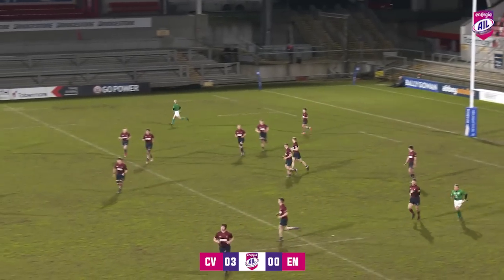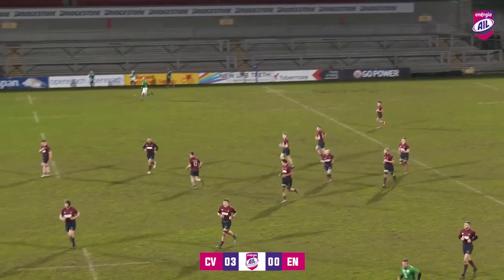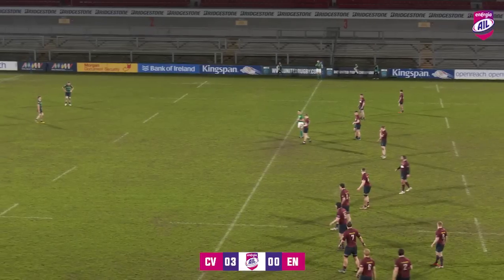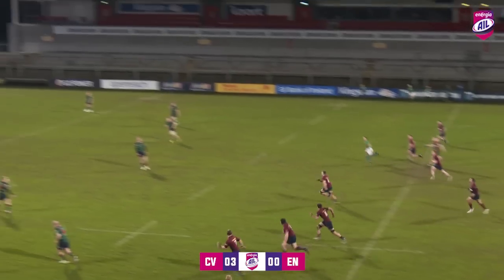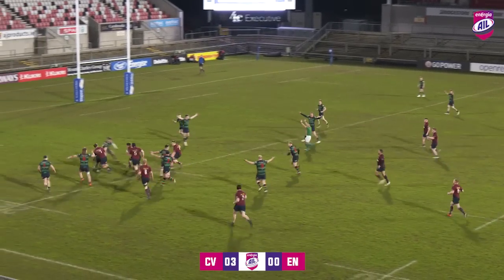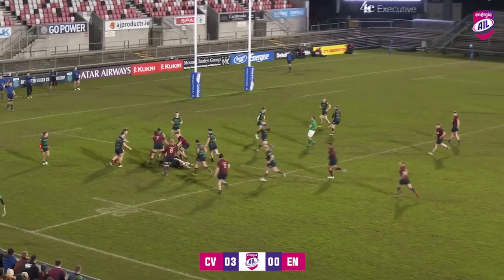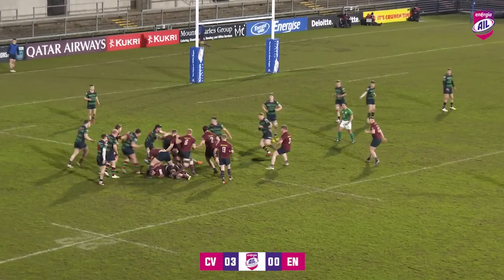David Maxwell with the opening point of this Energia All-Ireland Men's Junior Cup Final. So that's Clogher Valley 3, Enniskillen 0. As Enniskillen get the game underway again, and it's Enniskillen who managed to get the ball. And all of a sudden we have our first Enniskillen attack of the day.